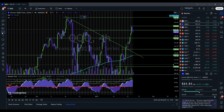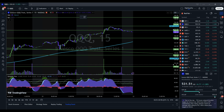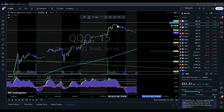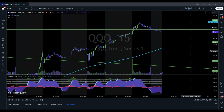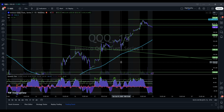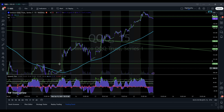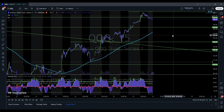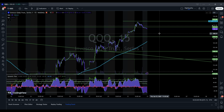Now to get a better idea where the triple Qs is headed come tomorrow and Friday, let's go over our 200 period moving average here on the 15-minute time frame. So we will notice that this thing is sloping upwards, and price has remained above it over the past few days. As long as price remains above the 200 period moving average, it does mean that the bulls are in control.